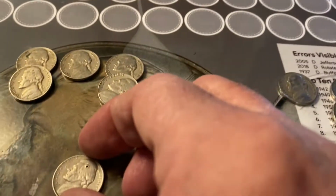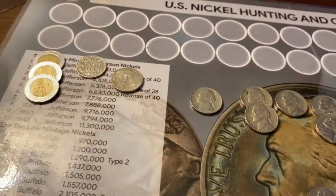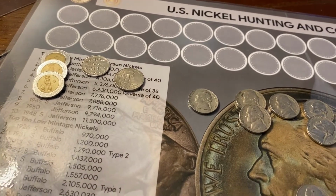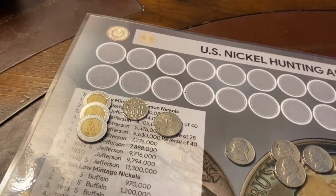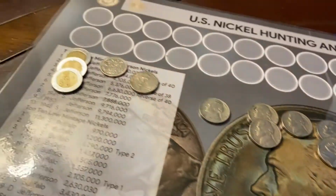So anyway, we have found no silver. Usually, like I said, I find a bunch of pennies or dimes, no pennies or dimes. But anyway, that's not a bad hunt for Easter.